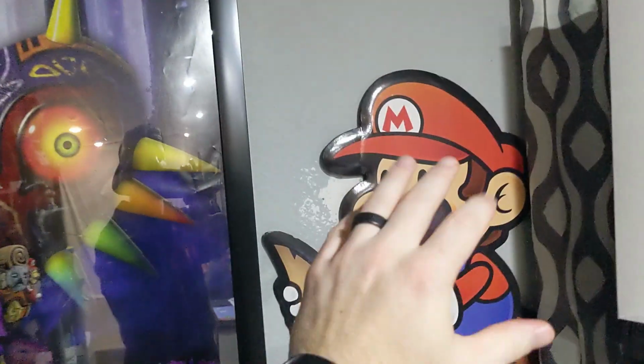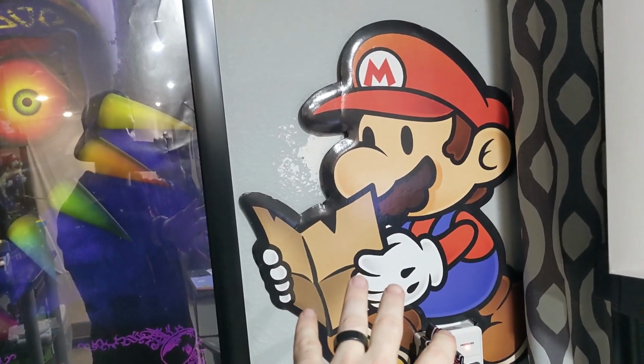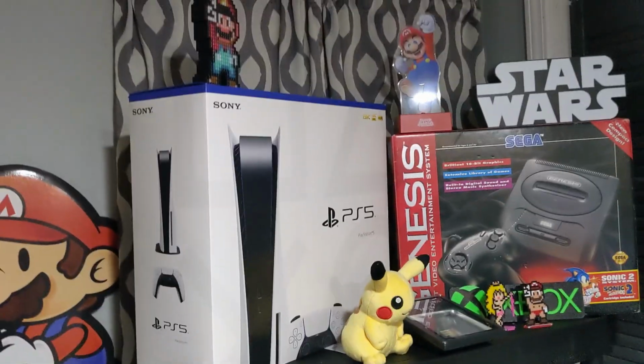This is actually a Paper Mario. I can't remember which one. I want to say GameCube, maybe. A cardboard display that I got pretty cheap. And then over here we just have more boxes.